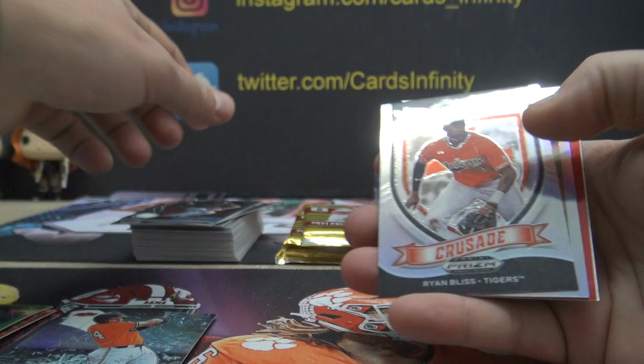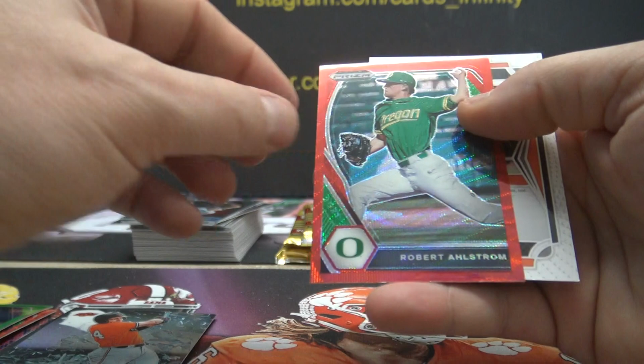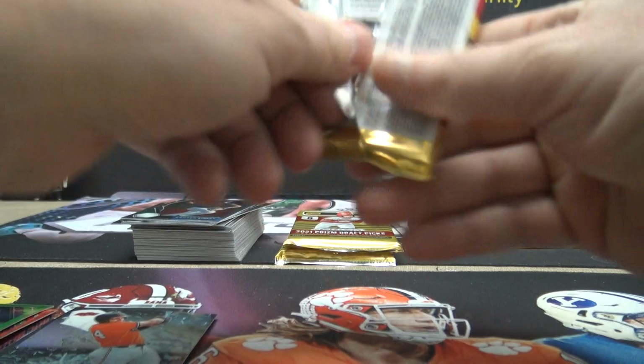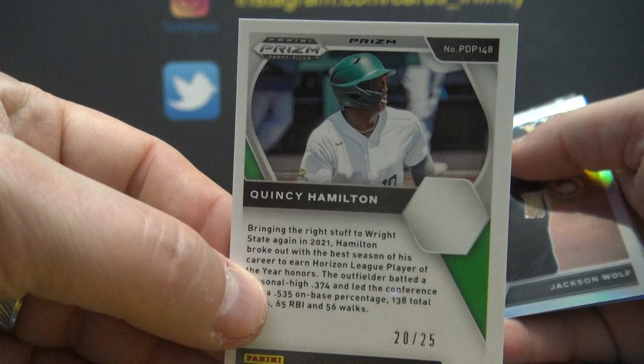Ryan Bliss, RB, B is 2. Jackson Job is 3. Robert Alstrom 6. And Luis Matos LM 13-3. Got another snake skin. Quincy Hamilton 20 of 25.